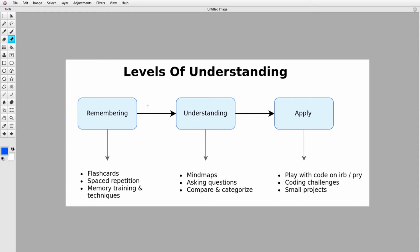So why is this useful? Well, first, this order in itself is already helpful because it tells you that if you can't apply something, then that's probably because you don't fully understand it. And if you aren't able to understand something, it's probably because you're missing some facts, some definition, some information about the thing that you're trying to understand. So that's why it's important.